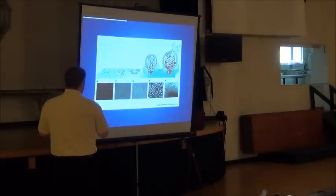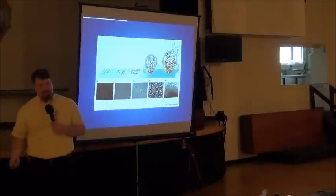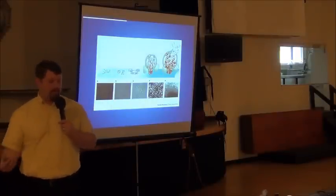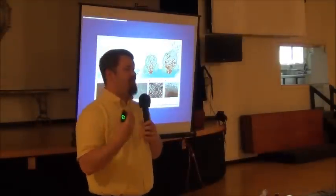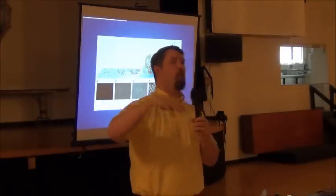These here are examples of the round bodies. I know it's kind of blurry to see on here, but this is what they look like. What tends to happen, once these round bodies form, is the infection basically goes dormant. And at that point, that's when the person starts to feel better.